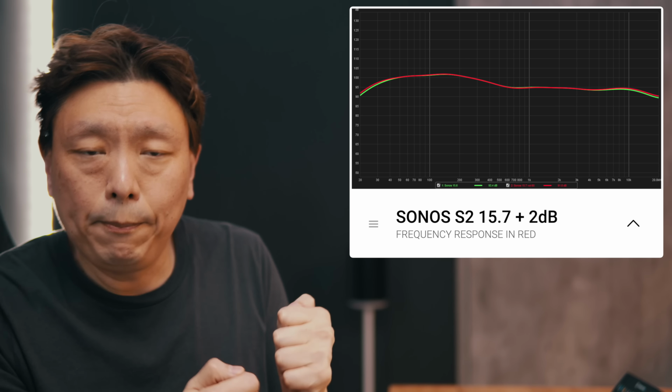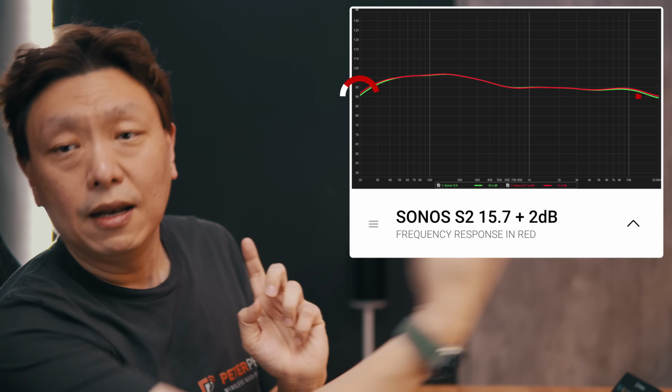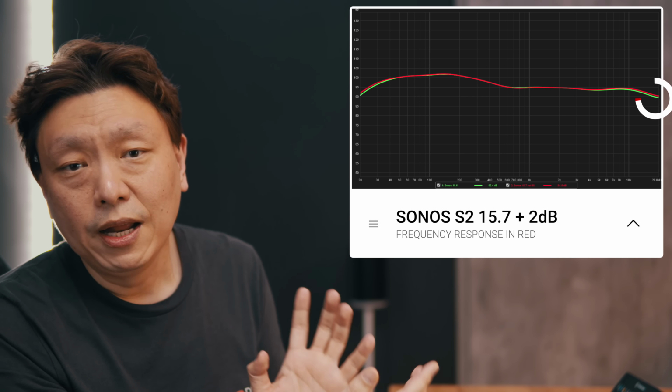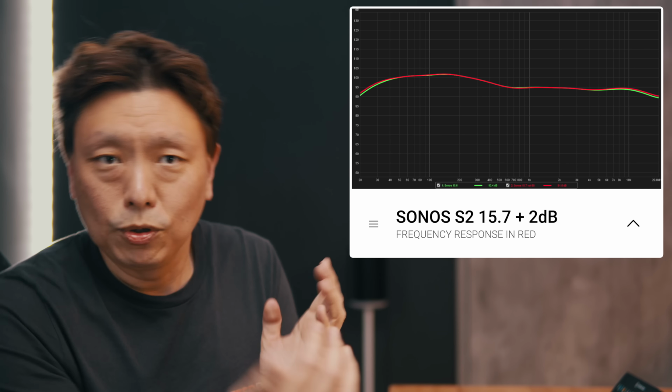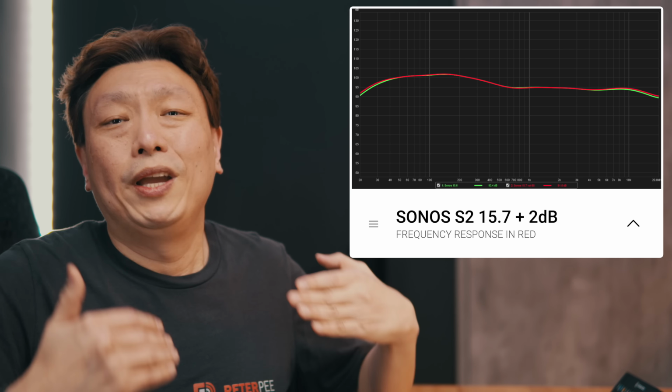And when that happens, you are actually seeing that the bass region and the higher end region, the treble region, is a little bit lifted up. So in a way, the curve is actually flatter than before. So it is a good thing.